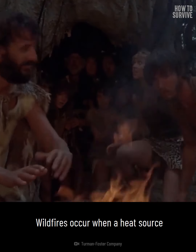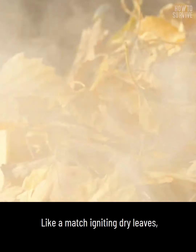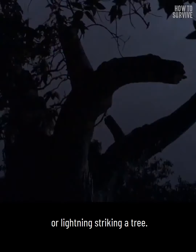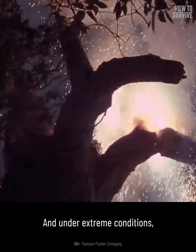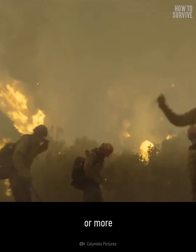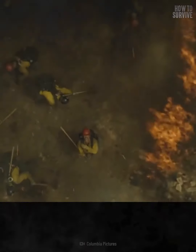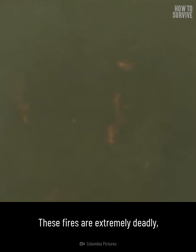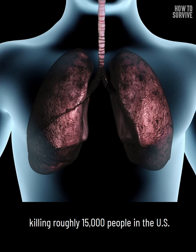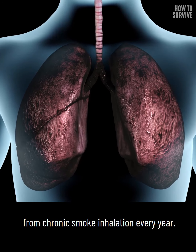Wildfires occur when a heat source comes into contact with fuel, like a match igniting dry leaves or lightning striking a tree. And under extreme conditions, they can reach flame heights of 50 meters or more and temperatures exceeding 1,200 degrees Celsius. These fires are extremely deadly, killing roughly 15,000 people in the US from chronic smoke inhalation every year.